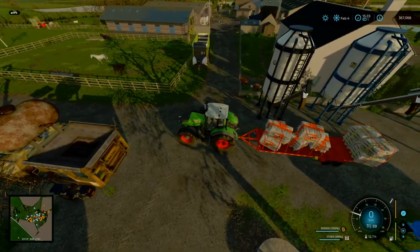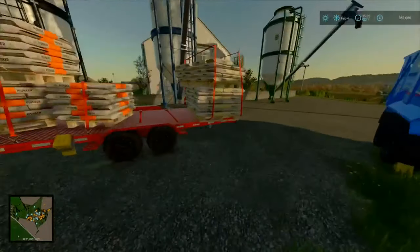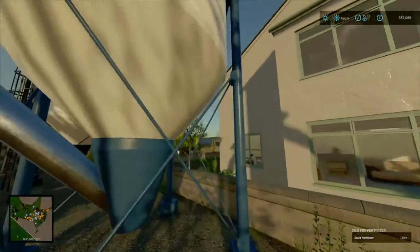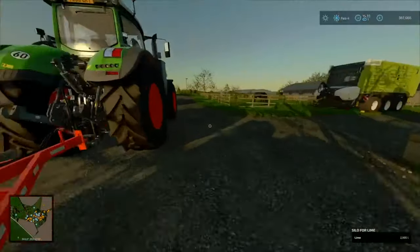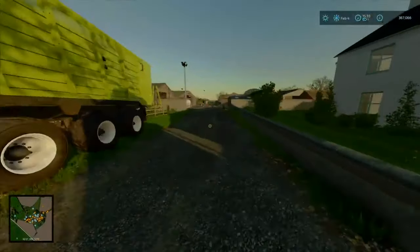We'll unload the fertilizer first of all. And that should fill this up to capacity. And wheat, we will come through here.